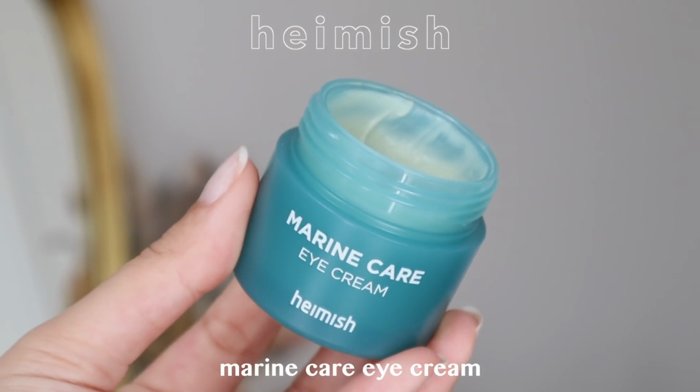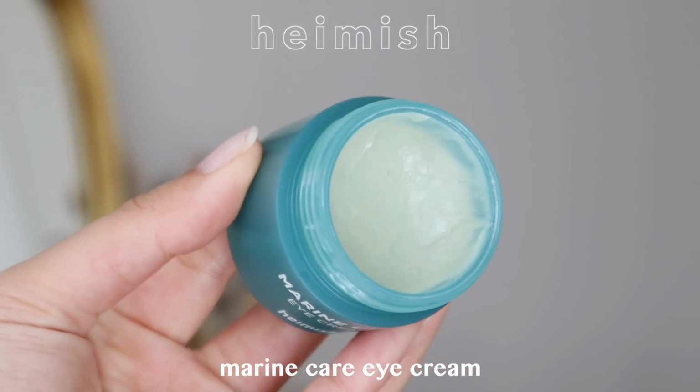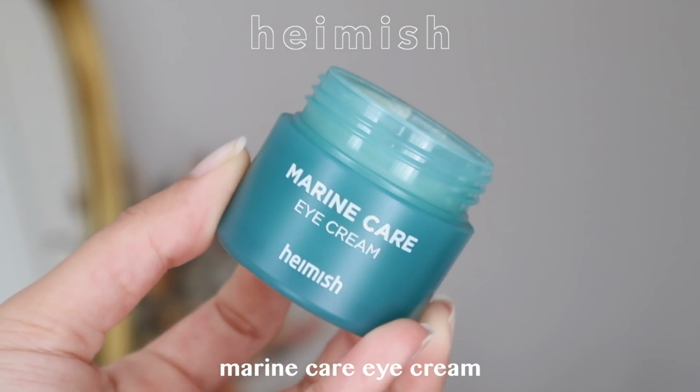Alright, so starting off with skincare, I have found my new favorite eye cream. This is from Hemish. It's their Marine Care eye cream, and this has literally saved my eyes. I'm not even trying to be dramatic, but if you have watched a couple of my videos in the past month or two, you might have noticed that my right eye has been extremely dry. It's the driest it has ever been, especially my right eye.